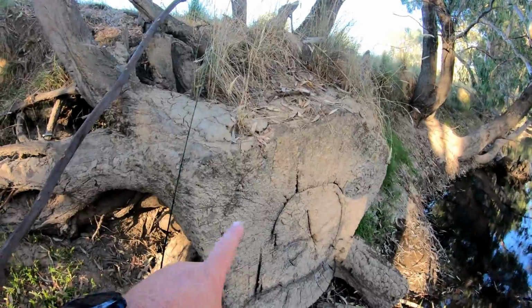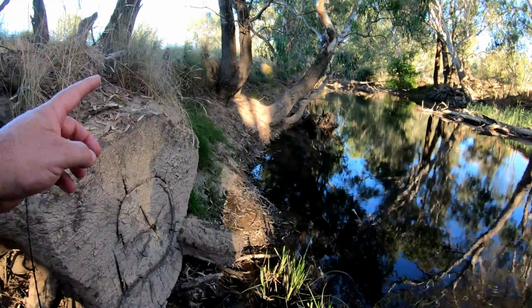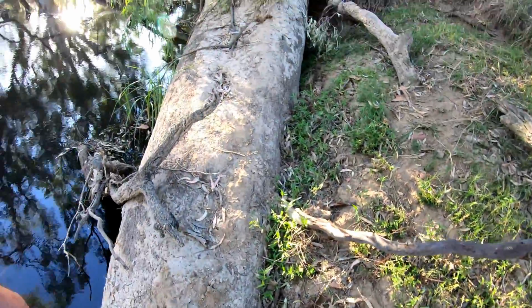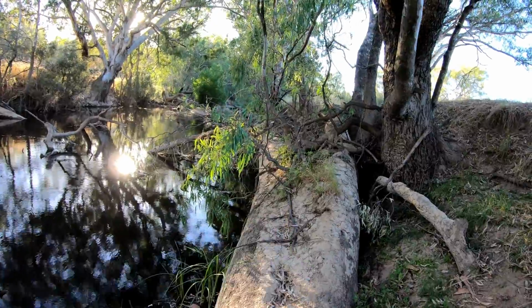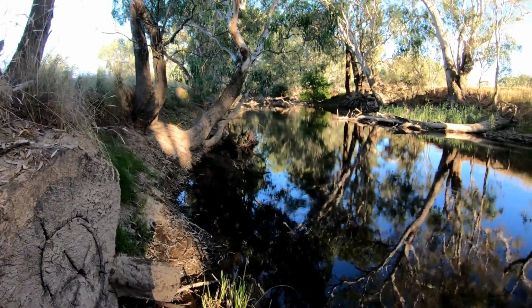If you look here, you'll see this great big tree. Well, I'm standing on it. Obviously that's fallen across the river, so they've cut it. And the reason I think this is a remnant, if you look at the size of it, it is huge, and it's laying upstream. That's about 8 foot round just there, but it's facing upstream from where it was cut. So the current hasn't washed it here.